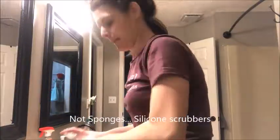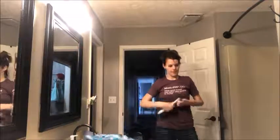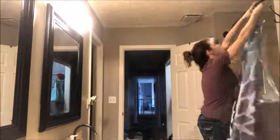And then I'm just rinsing off my little sponges, and I spray them with some alcohol. And I finish picking everything up. I'm gonna get my new shower curtain up. It smells so good. Made the whole bathroom just smell clean.